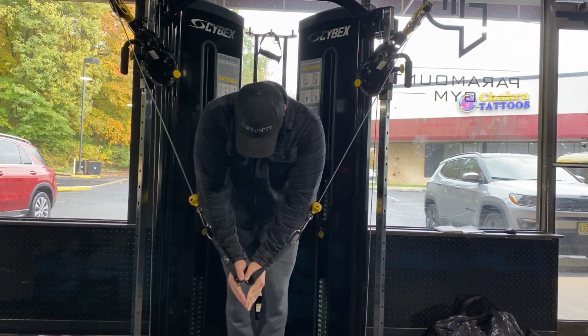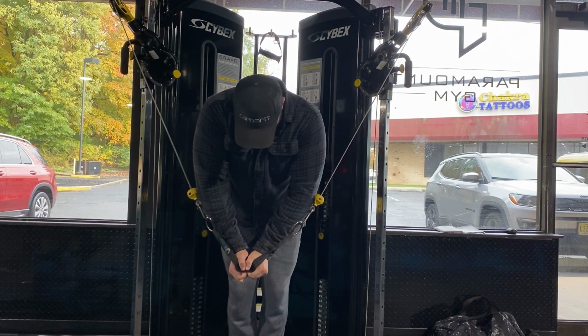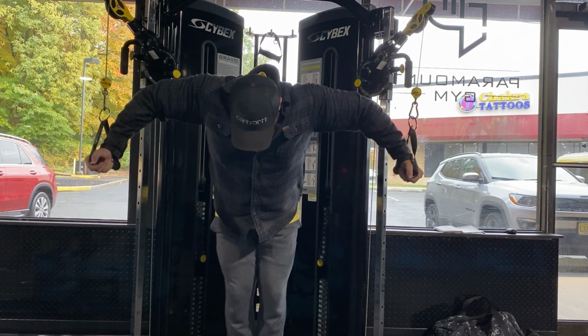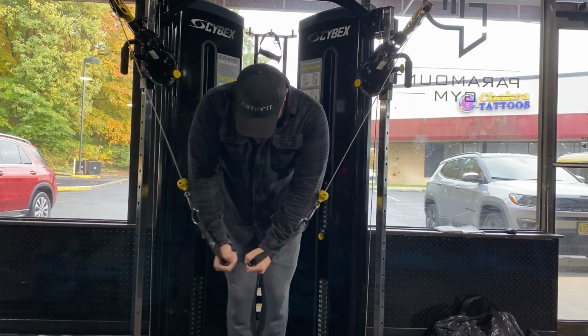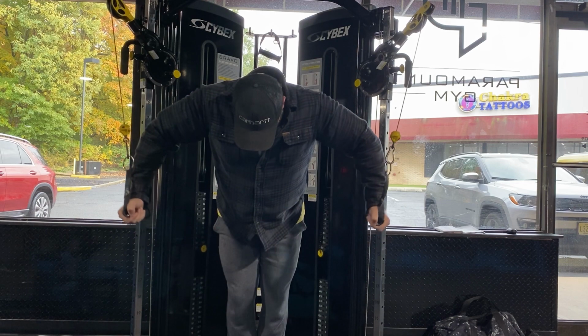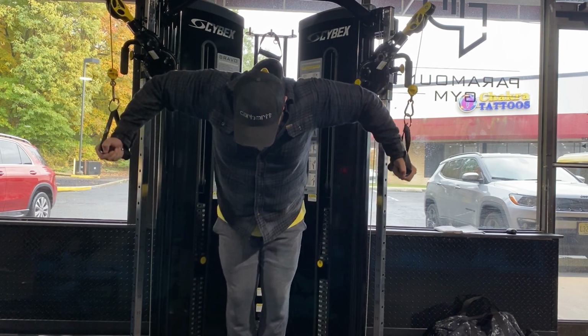I'm definitely going to do the pec deck flies next week, but these just felt really good, so I decided to finish off here. I believe I did 5 sets over here at the end, so I did 6 or 7 press, and 5 flies just to finish off the chest pump.